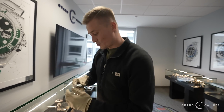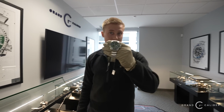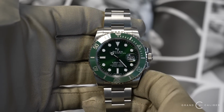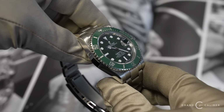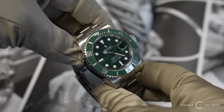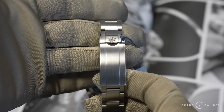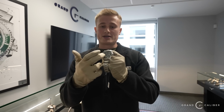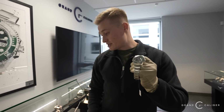Huge classic. One of the ones that spiked up the most when the market was kind of going crazy is the Rolex Hulk, the 116610LV. They obviously discontinued this in 2020, so there's a handful out there with the new style card. This does not have the new style card. It's a 2017 going for $22,000. It's a complete set. You have the green dial with the green bezel, which brings me to the next one.